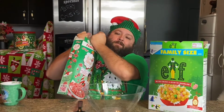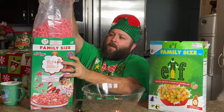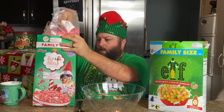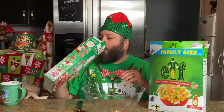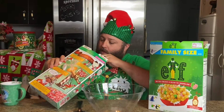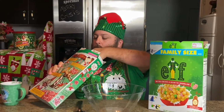This one's going to be more difficult to open. And look at that pink. Woo-wee. Not a whole lot of marshmallows in this one, if any. I may have got a defective batch. Oh no, there's a few down toward the bottom. They settled. Peppermint marshmallows. That ought to be a good combination.